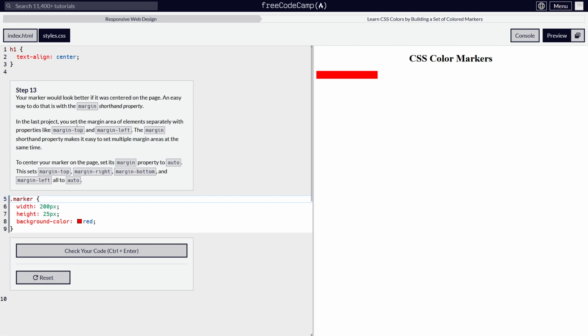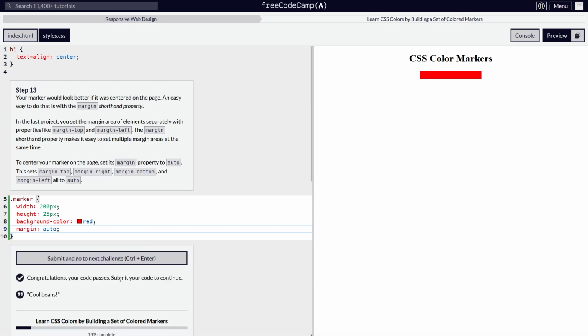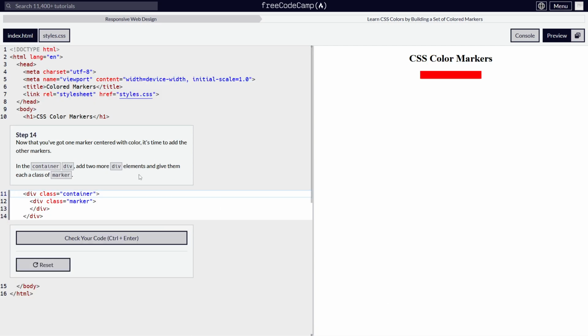Your marker would look better if it's centered on the page. An easy way to do that is with the margin. We're gonna do auto. Set the margin area of elements separately with properties like margin-top, margin-left. Margin shorthand makes it easy to set multiple margins at the same time. To center your marker on the page, set its margin property to auto. This sets margin-top, margin-right, margin-bottom, and margin-left all to auto. Okay. Margin auto. Bam.